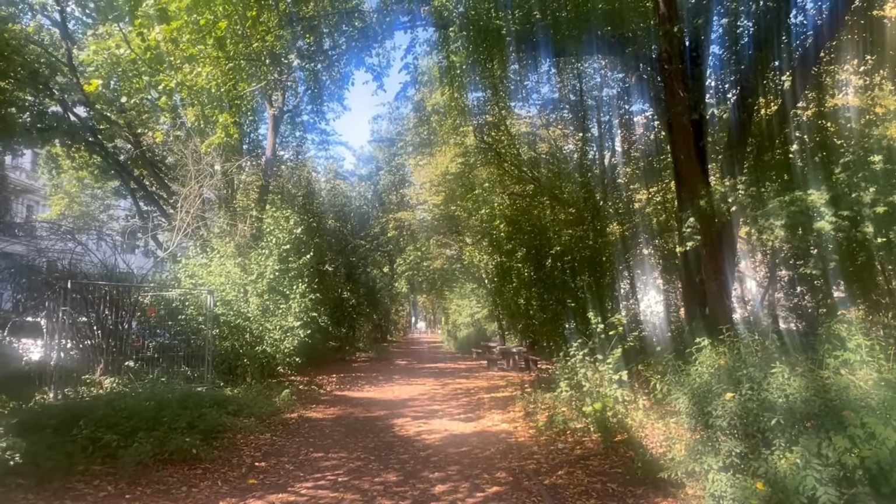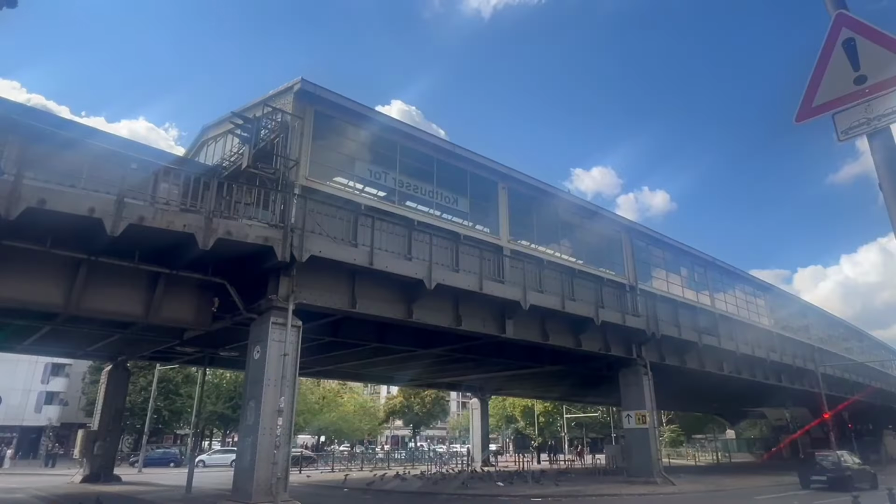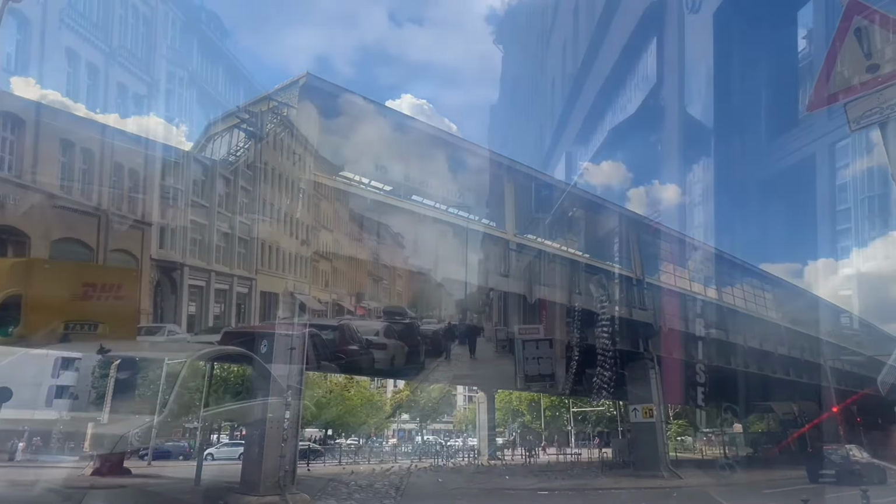We had a lovely walk around and once again we were really impressed with all of the trees that were on the streets and how you could just turn a corner and suddenly there'd be a lovely little park.